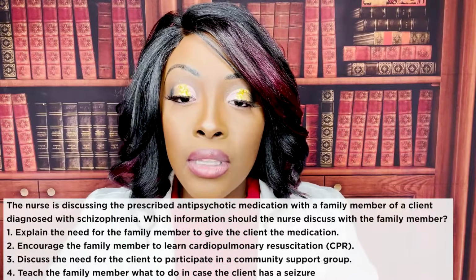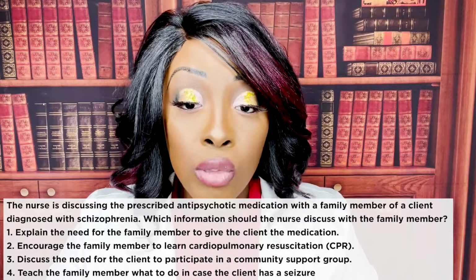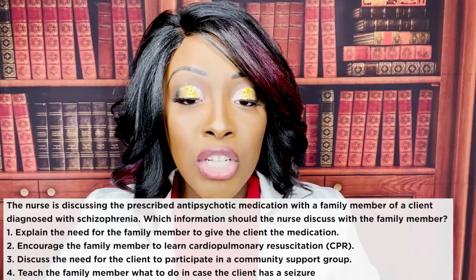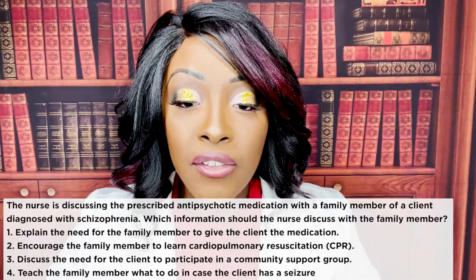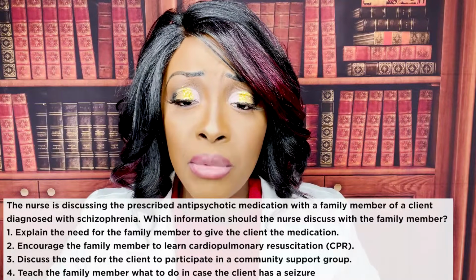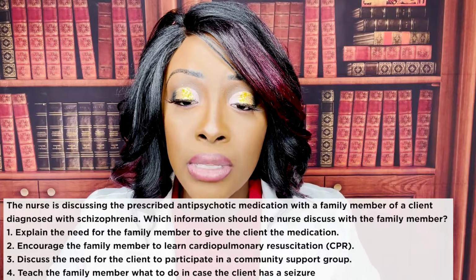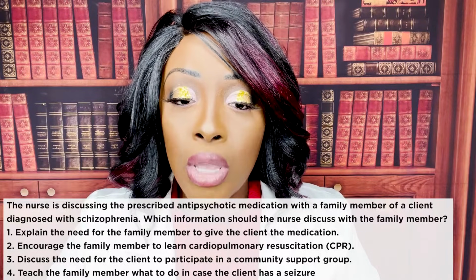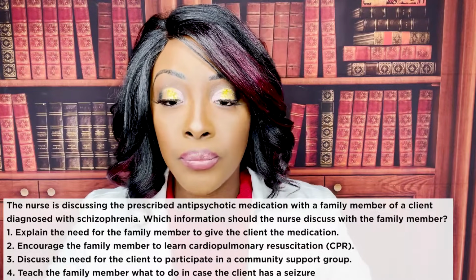The nurse is discussing the prescribed antipsychotic medication with a family member of a client diagnosed with schizophrenia. Which information should the nurse discuss with the family member? 1, explain the need for the family member to give the client the medication. 2, encourage the family member to learn CPR. 3, discuss the need for the client to participate in a community support group. Or 4, teach the family member what to do in case the client has a seizure.